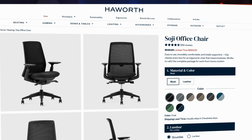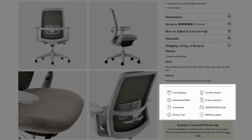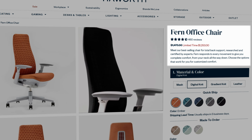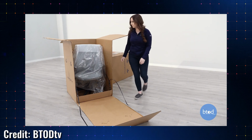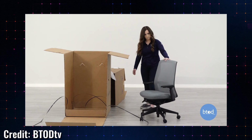Now moving on, let's talk about value. Are these chairs worth your money, and how do they compare in terms of pricing and warranties? Now the Haworth Soji is positioned as a mid-range office chair priced at around $500 to $600 depending on your configuration. For this price, you're getting a chair from a top-tier office chair manufacturer backed by a 12-year warranty. Now this is the same warranty that Haworth offers on their high-end chairs like the Fern, which costs twice as much as this chair. The Soji also comes fully assembled, which is a nice touch as it saves you the hassle of putting it together yourself and kind of just adds to the overall experience.